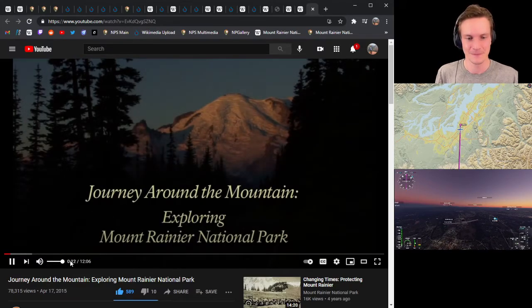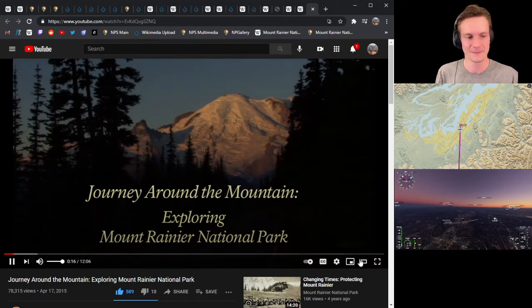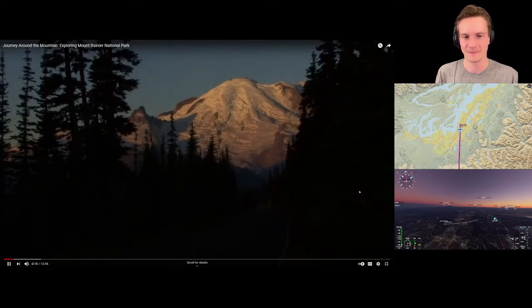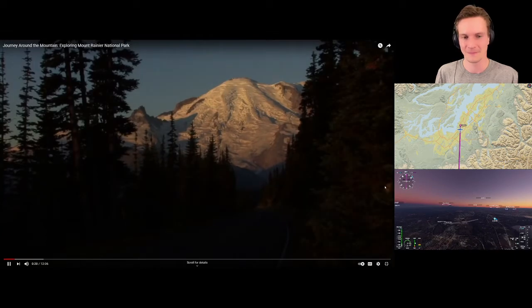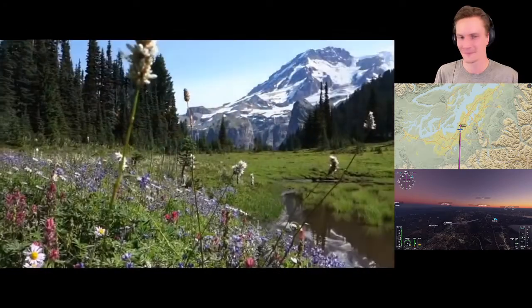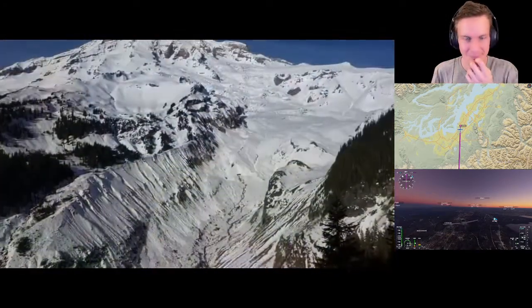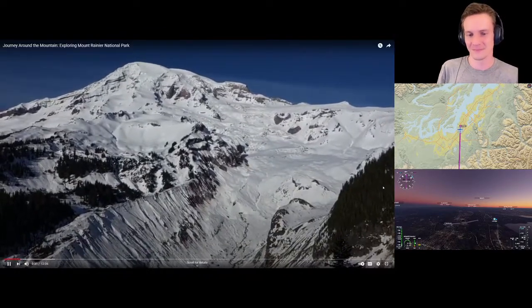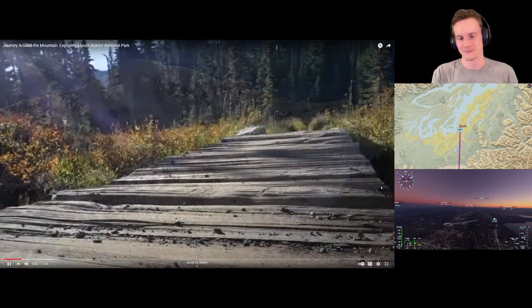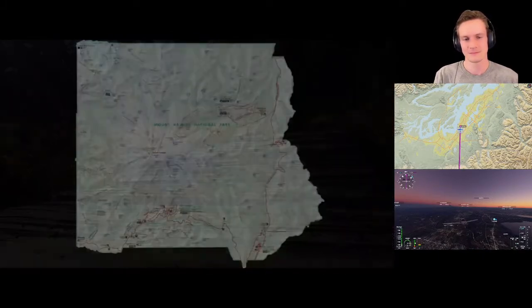Welcome to Mount Rainier National Park. Covering almost 370 square miles, the park is home to not only iconic Mount Rainier, but thousands of acres of pristine wilderness made up of everything from subalpine meadows and old-growth forests to glacier-carved valleys and volcanic peaks. Whether you have a day or all summer to explore, every corner of the park has something amazing to discover.